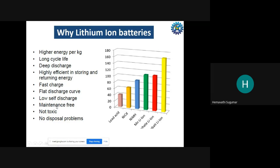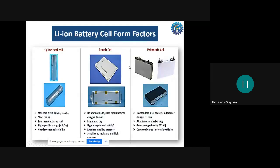And maintenance free, non toxic, and no disposal problems. So these are the reasons why we are using lithium ion batteries compared with conventional batteries. And next we see battery cell form factors. So what are the cell form factors? They are the cylindrical cell, pouch cell, and prismatic cell.